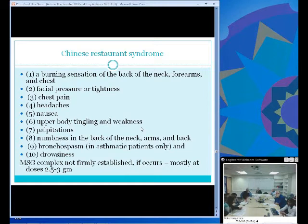This is an MSG complex that has never been completely confirmed. If it does occur, from the studies, it's mostly at doses that are really high. It may be used in the food, but your portion wouldn't be enough to give you that amount of MSG.